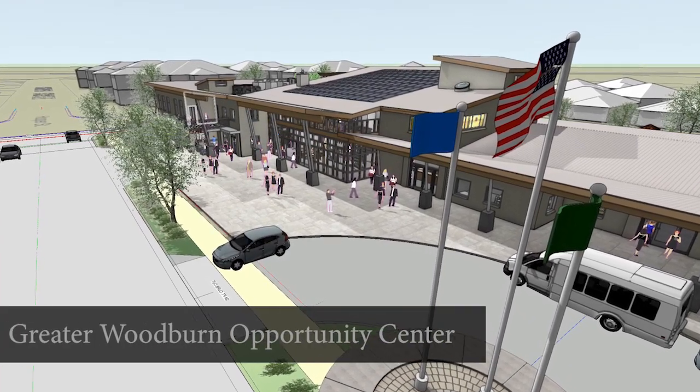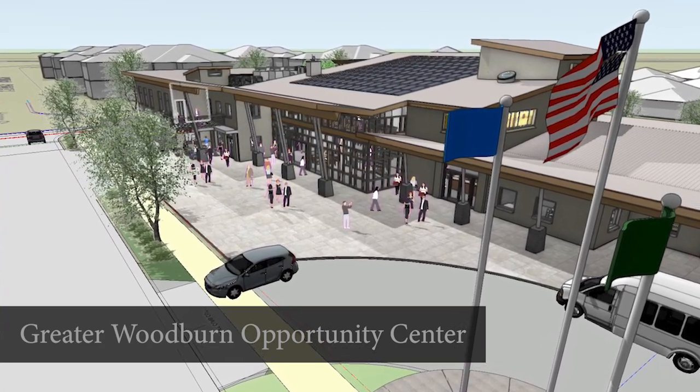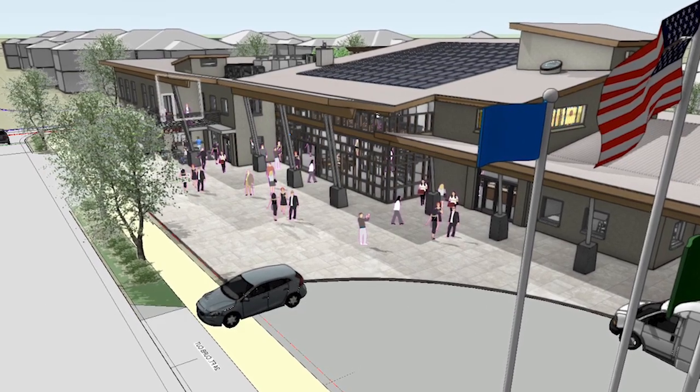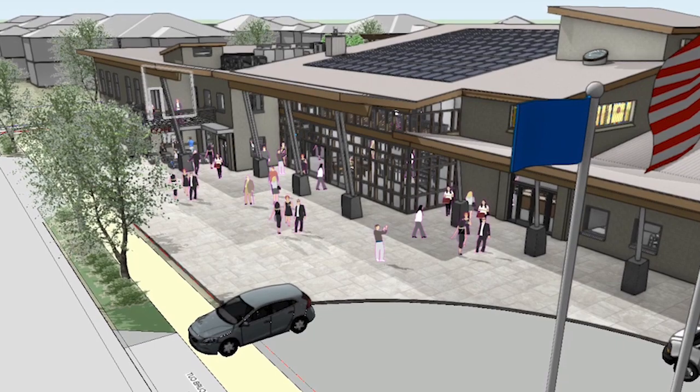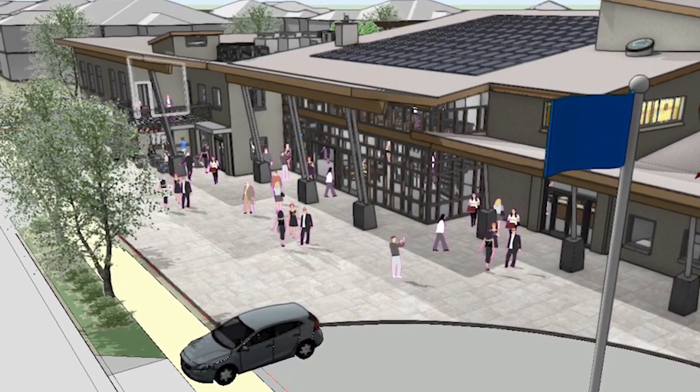Join me as we take a tour of the Greater Woodburn Opportunity Center, which is currently in the pre-development phase prior to capital construction. The center will be a safe space for our diverse communities to connect and network with their peers. Local organizations and businesses will find a home to gather in groups both large and small.